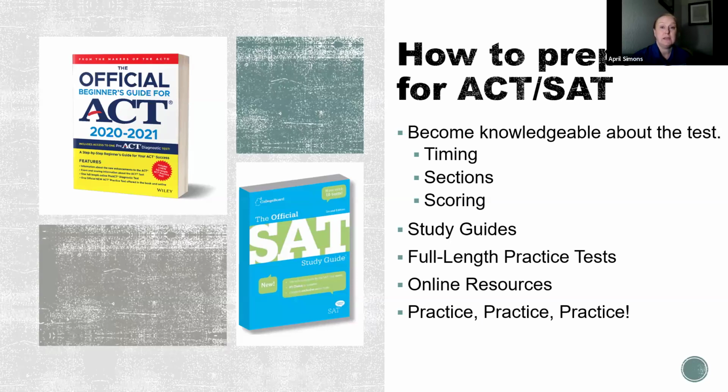Definitely take some practice tests. There are full-length practice tests available, both online and in paper form. Lots of online resources, and definitely just practicing, being familiar with the content and how the test is set up is going to be very beneficial to your student.